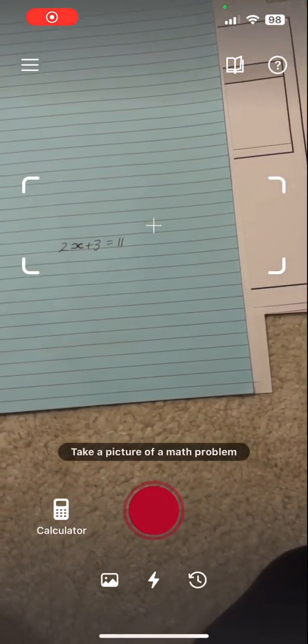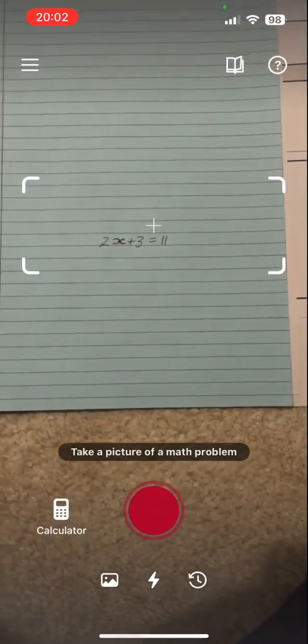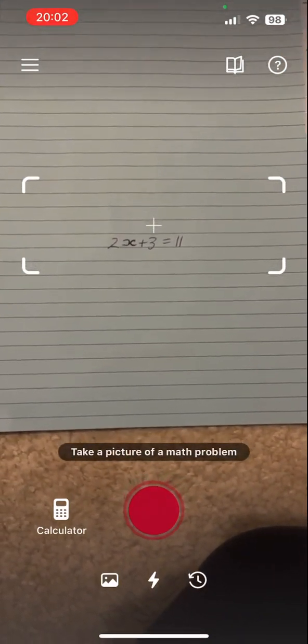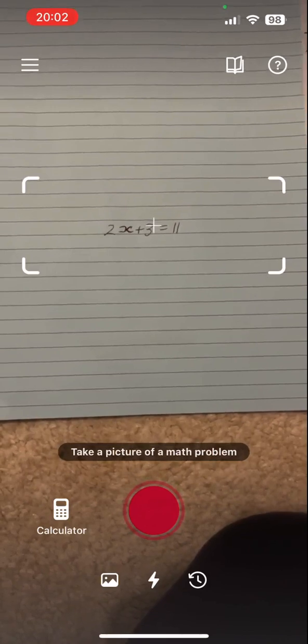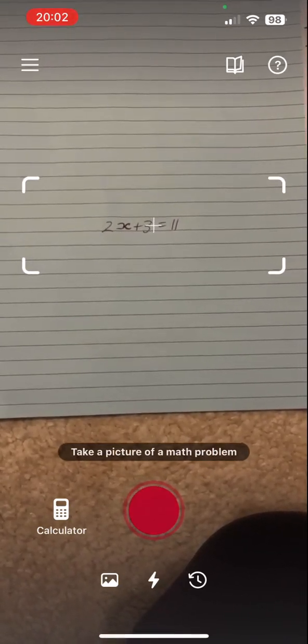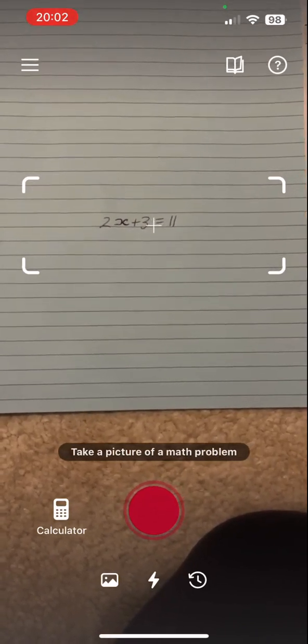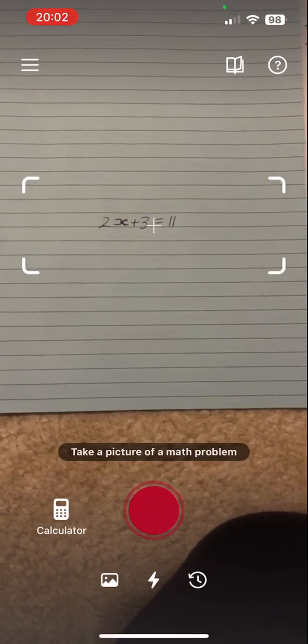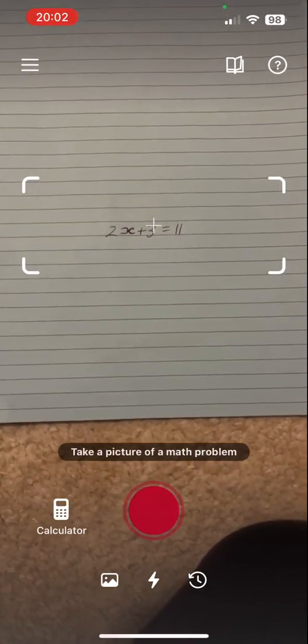This is a video about an app called Photomath. Photomath uses AI to take maths problems and come up with a solution. Like any AI, it's only as good as the information it's searching from, and it's certainly not a substitute for being taught or learning, but it's a useful way of checking your answers.